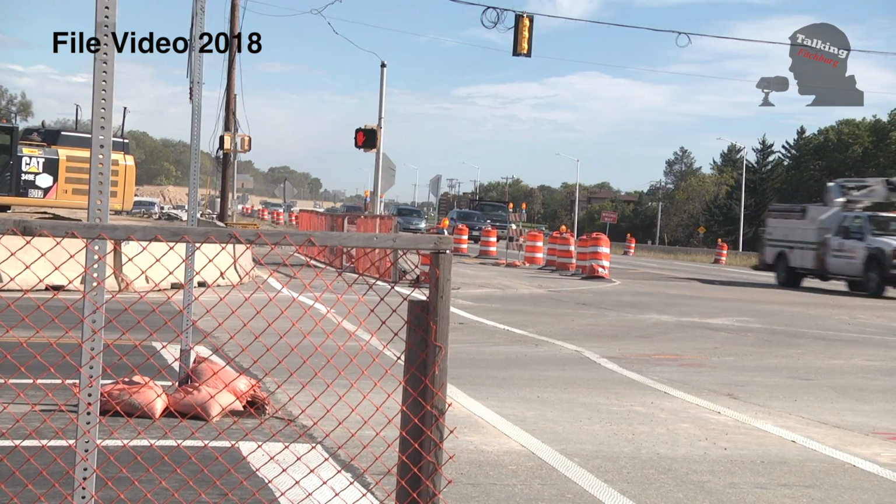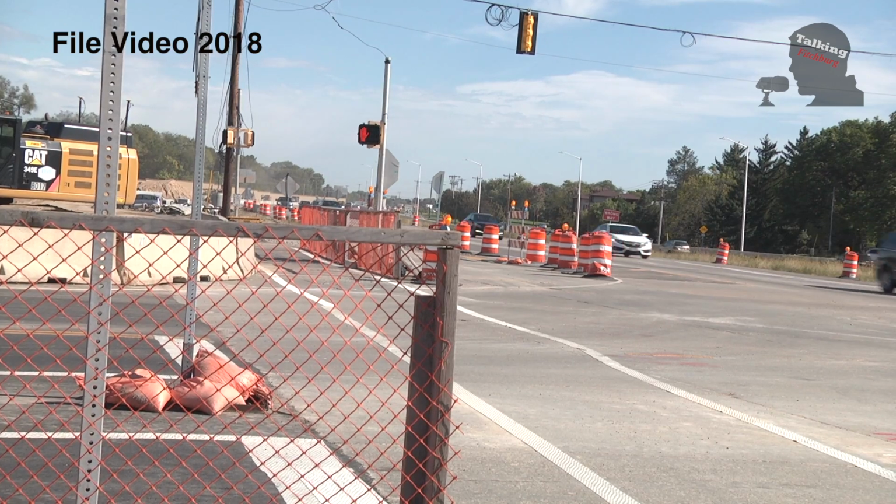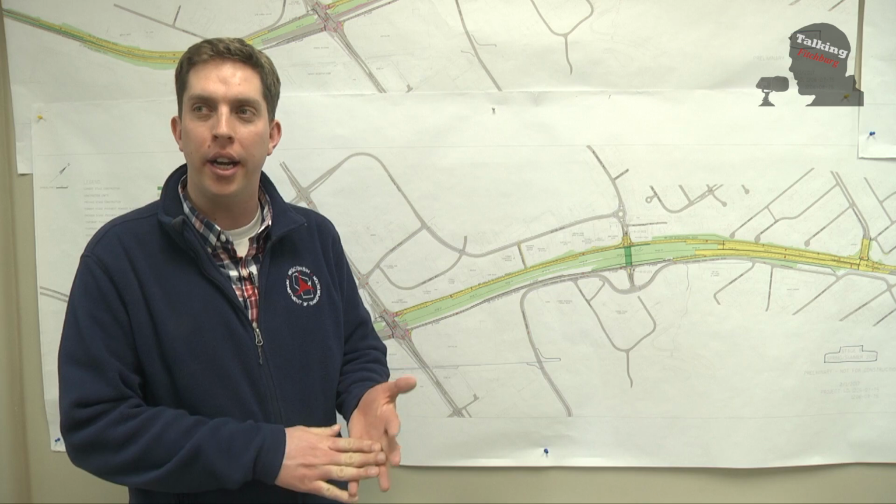to traffic. Just a reminder that people should plan ahead, allow extra time to reach their destination, and just be patient as they travel through this area. There's only 2 more construction seasons, 2019 and 2020, so we're getting close to the end of the project.